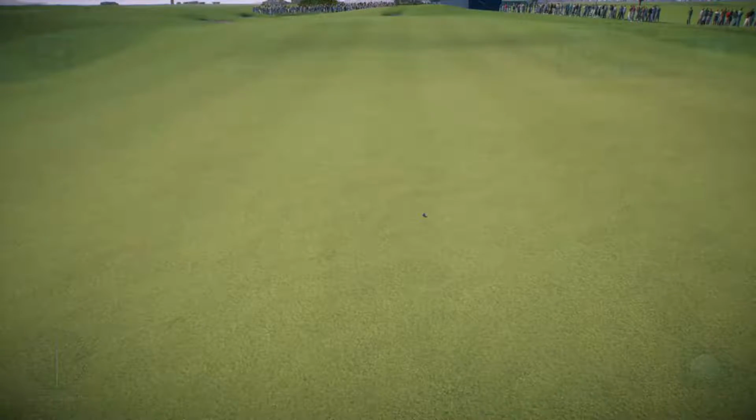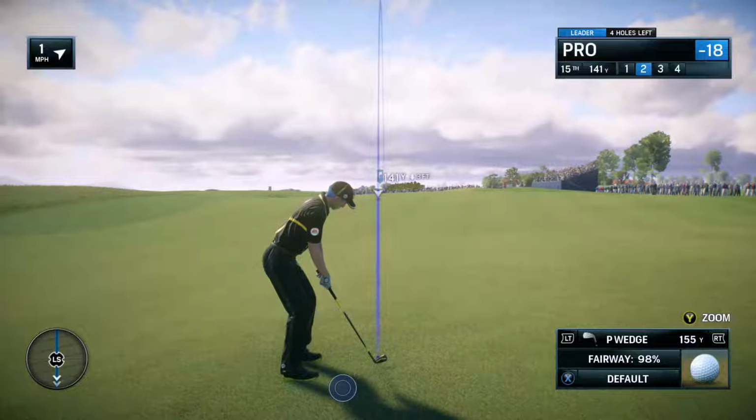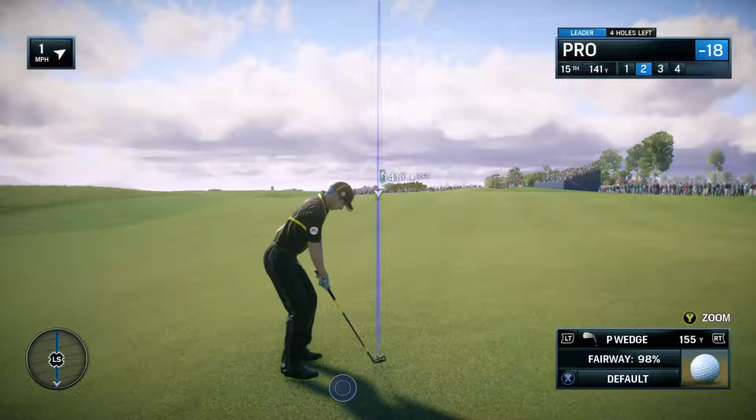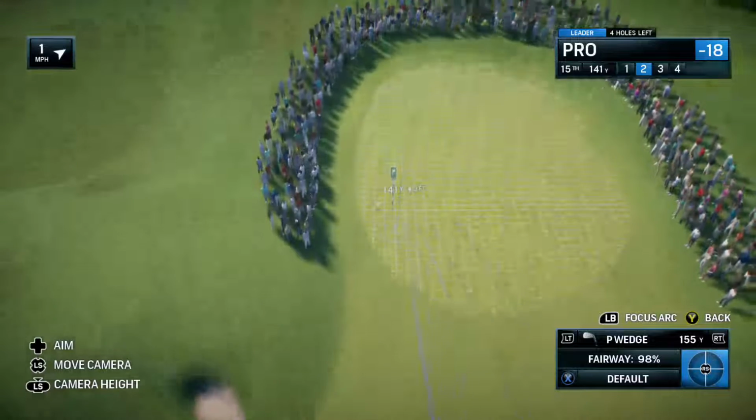Rich, that tee shot there has shortened up this hole considerably. It's made a tough par 4 into, well, we'll see, but it looks like a very birdieable hole now. You hit it right where you want. Now he has a good chance to attack that hole location.